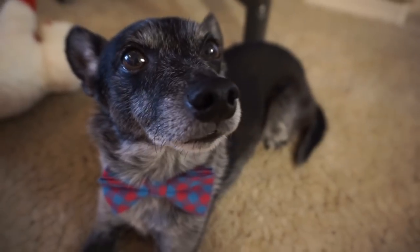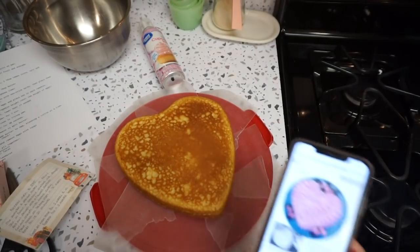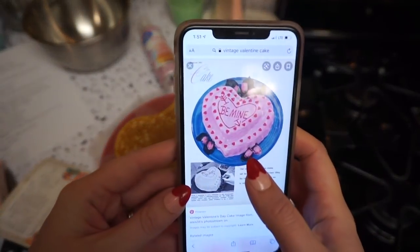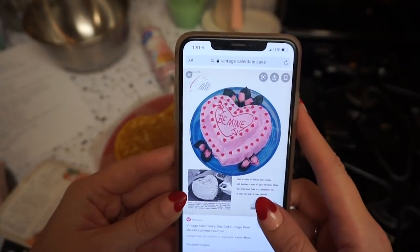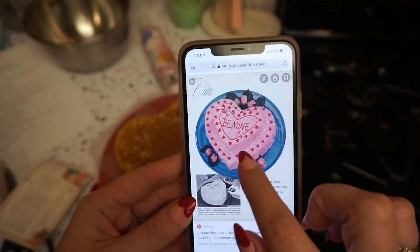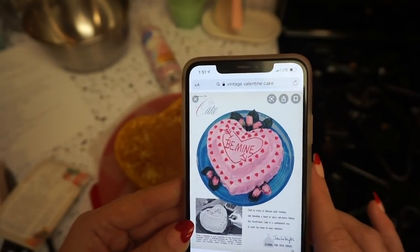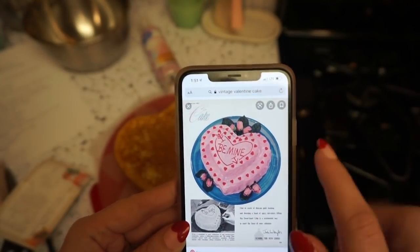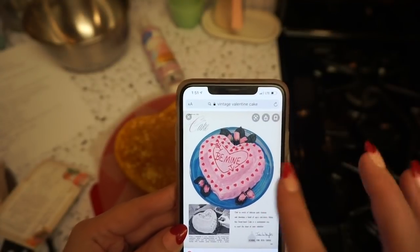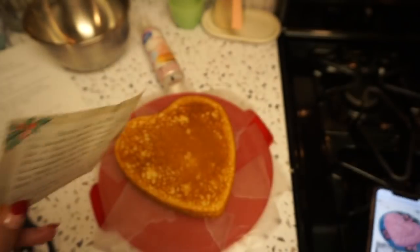You're so handsome, buddy. So I'm about ready to ice this cake. This is my inspiration. This is a vintage Valentine cakes are like a whole thing. They're so cute. And I thought this was so pretty with the two tiers of heart shape. As you see, that's where I got my inspiration. But I think I'm gonna do the bottom one with red frosting and the top of pink so it'll look extra Valentine-y. And then I'm also gonna make DC some treats.